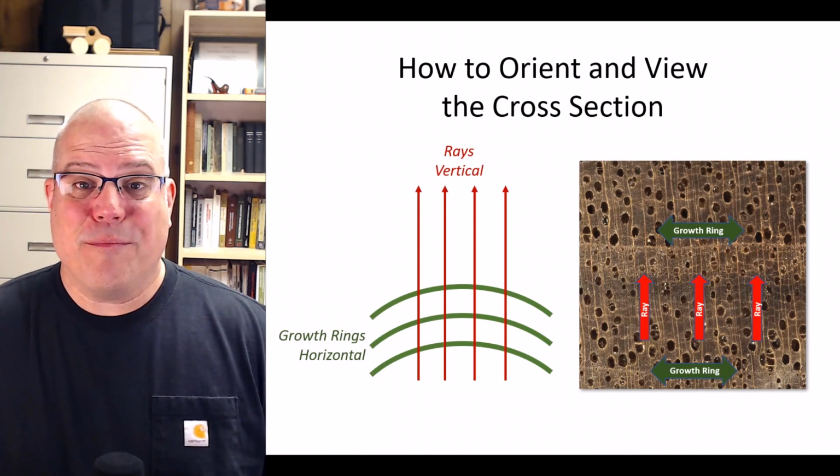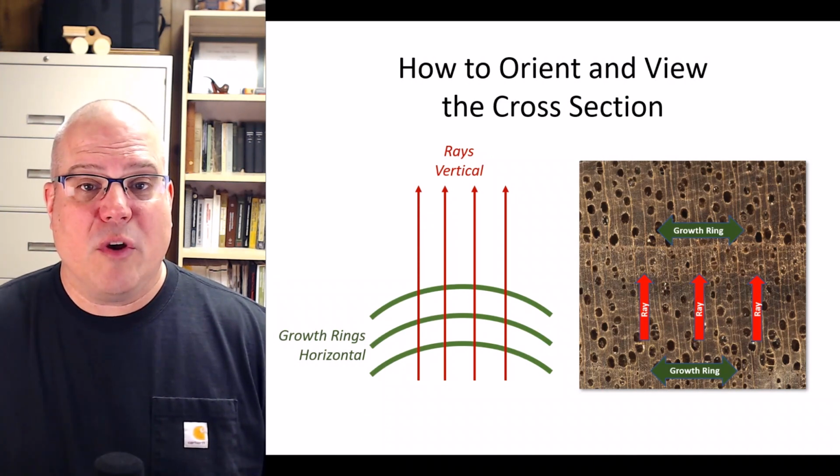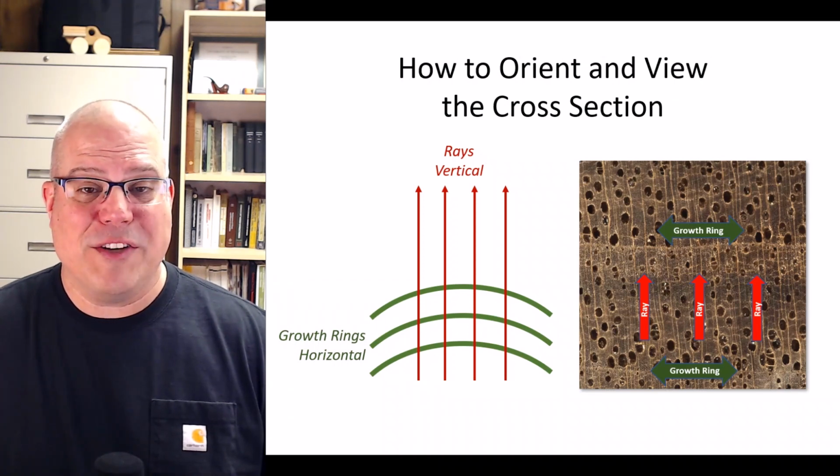As we suggested in previous videos, please remember when you view your wood specimens under a hand lens to orient them with the rays running vertically and the growth rings running horizontally. This will make it easier to compare them to the images you see in my slides and your wood anatomy reference book.